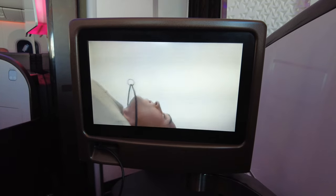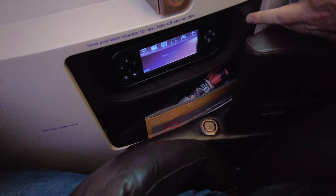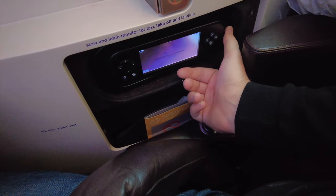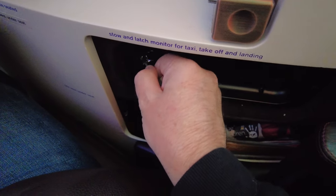There is a main monitor for entertainment which pulls out in front of you, and a smaller handset with a screen at the side of the seat which could be used independently from the main screen. However, the position made it impractical to use both unless you held the handset, and it was fiddly to put back due to the lead.